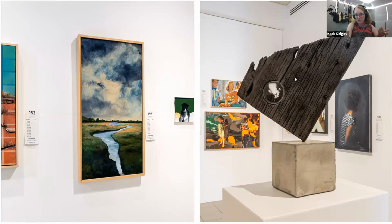And before the museum closed to the public in March, we had all 128 of the silent art auction pieces on the walls as an exhibition, and that's by 78 artists. So you can see photos of Barb's work on the left and Larry's work on the right here, in the gallery here. And now the auction, as Adam mentioned, has been reimagined as a series of virtual events throughout June.